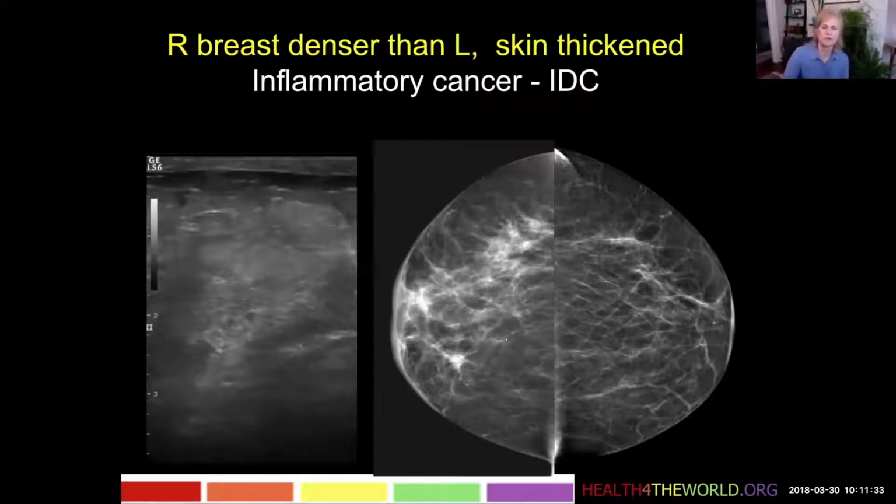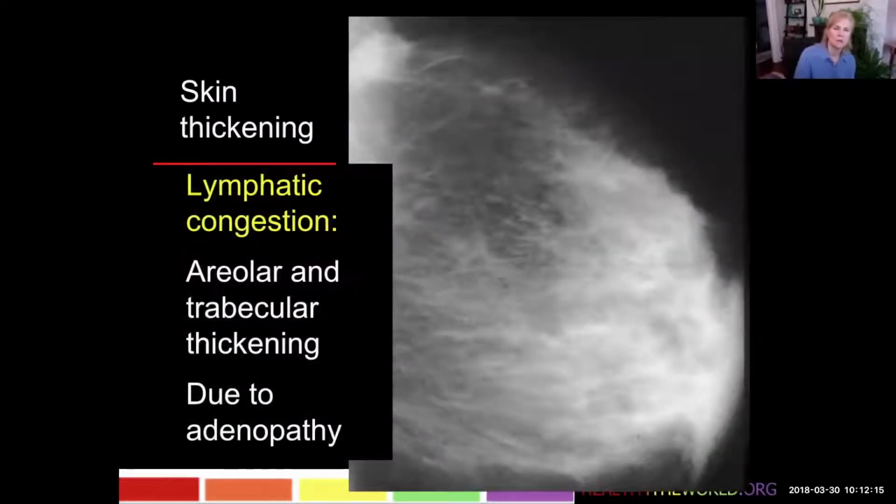So this patient presented with red skin thickening. You can see mammographically the right breast is diffusely more dense than the left. There's skin thickening predominantly in the areola, a little bit in the skin here, extending beyond the areola. We do see what looks like a small mass here, and then just asymmetric density compared with the left breast. Sonographically, we see the marked skin thickening. We see the edema as reflected by the hyperechoic texture here, but we don't really see a discrete mass at that point. So that was cancer causing skin thickening, inflammatory cancer.